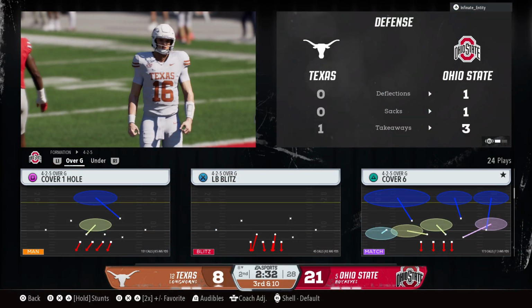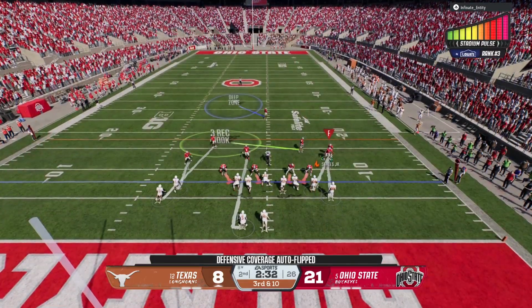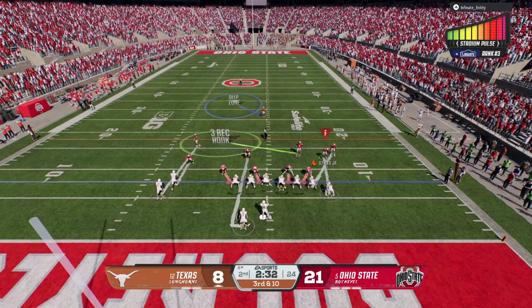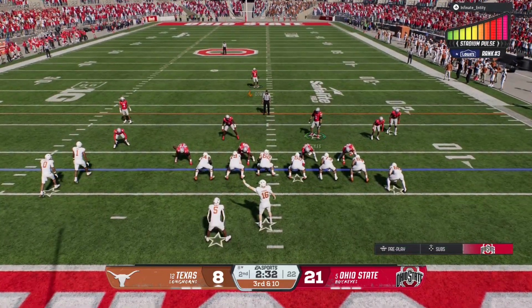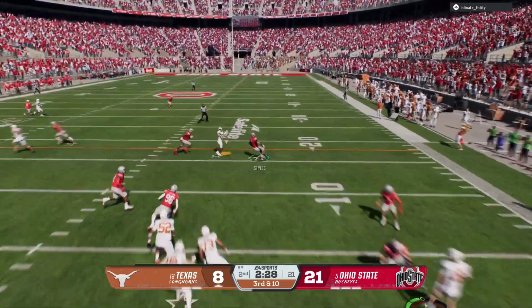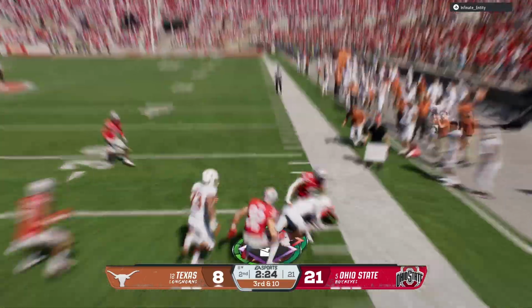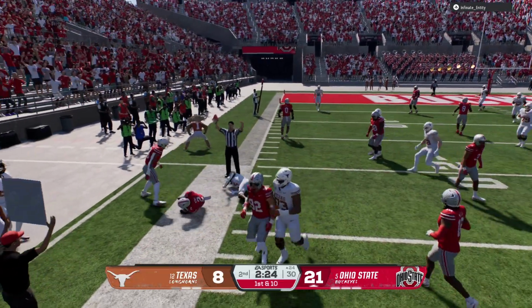And the pass is incomplete thanks to a big hit. Well, they were trying to sneak him out of the backfield that time into the passing game, but that did not fool anybody on defense. What a hit, forcing that incompletion. Got out of trouble and throws. It's complete. Ran through the tackle, and he's got room to run.